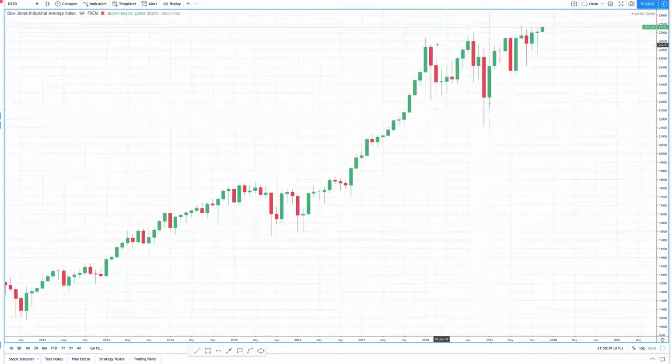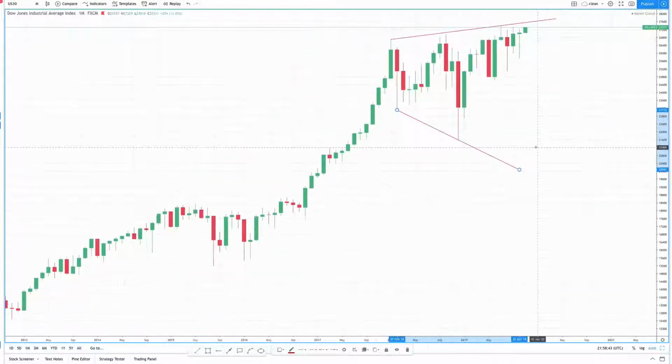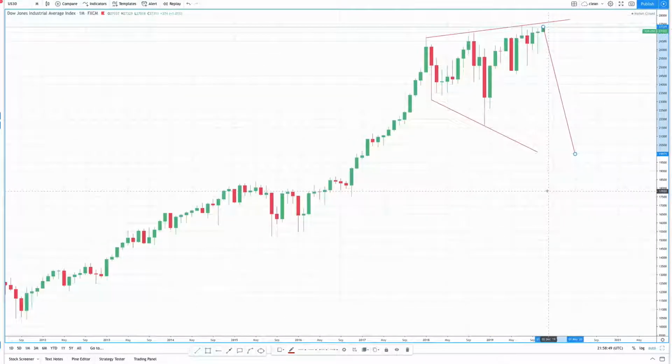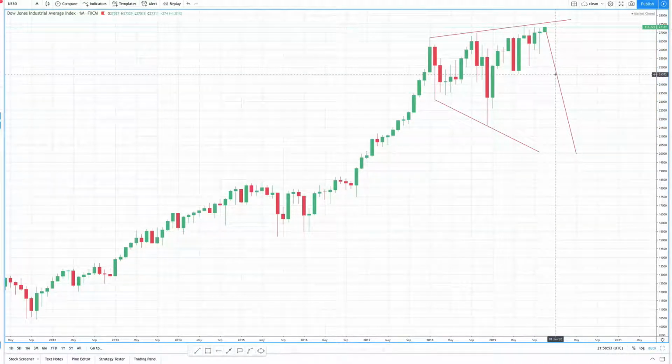So Dow Jones, everybody knows how I'm trading this. I like this broadening formation. I think it's very likely that the market is going to come back down, and it's going to come back hard. It might not do it now. It might not do it tomorrow. They did start printing money again. I think we just added this month about $200 billion plus into the system.